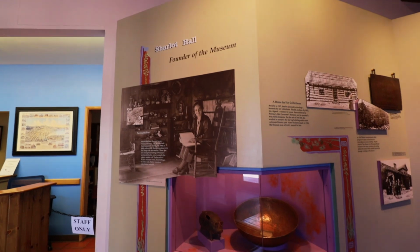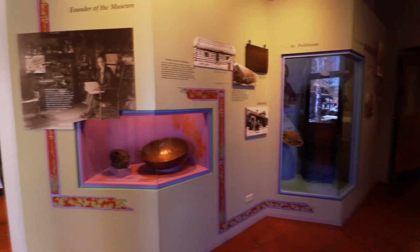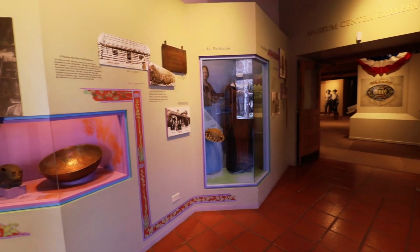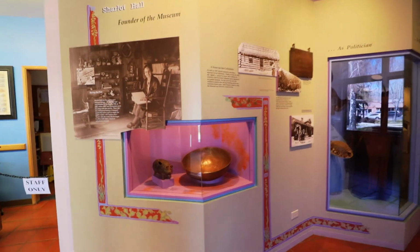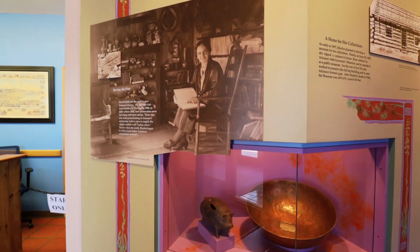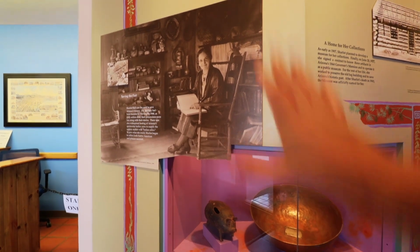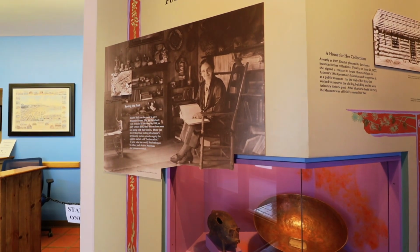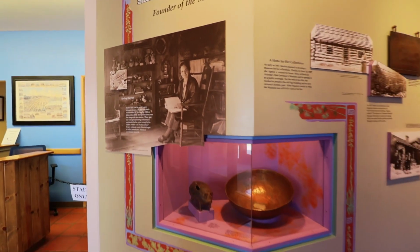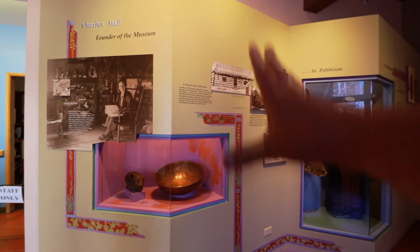Now, following a brief introductory video, they have the museum start to unfold before us right here through these very halls. And we start off here with the founder of the museum herself. This was Sharlot Hall, and she wanted to save Arizona's history, and the territory had been founded between 1863 and 1900, and many early settlers had already passed away. So she found this was important to save their legacy.